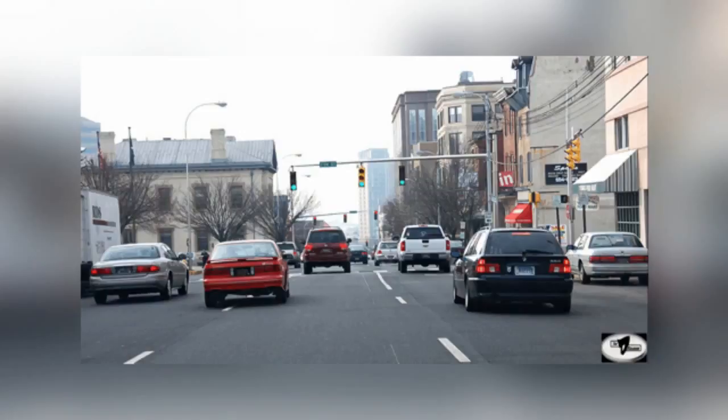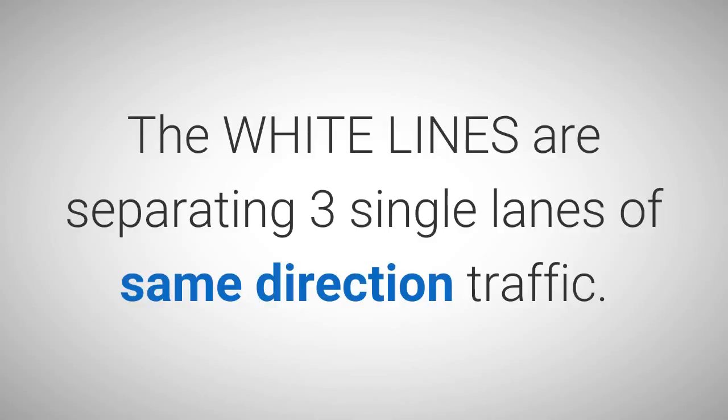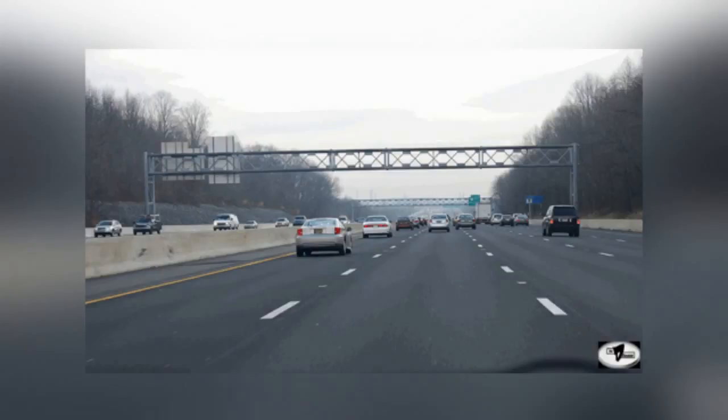Is North King Street in Wilmington, Delaware, in picture number 15-3 below, a one-way street or a two-way street? Easy answer. It is a one-way street. The white lines are separating three single lanes of same direction traffic. Is I-95, picture number 15-4 below, a one-way road or a two-way road? Easy answer. It is a two-way road. The solid yellow line is separating lanes of opposite direction traffic.